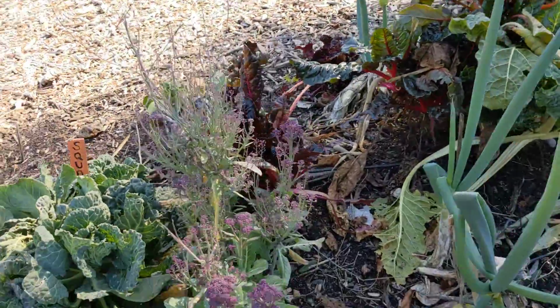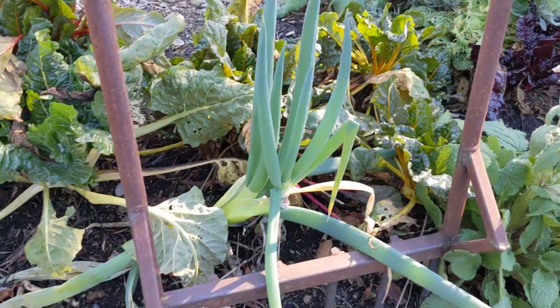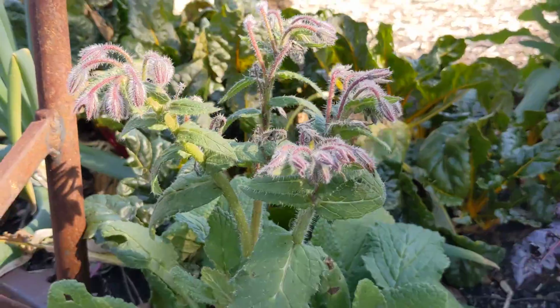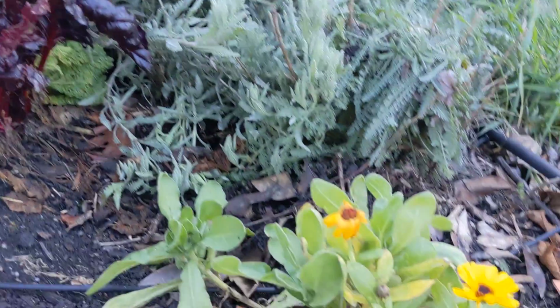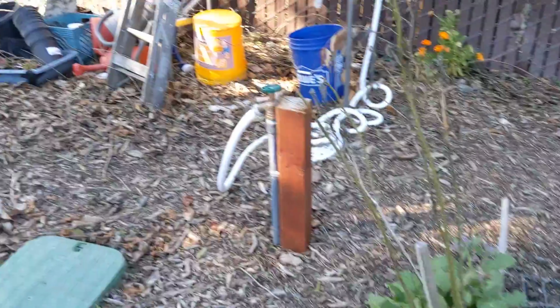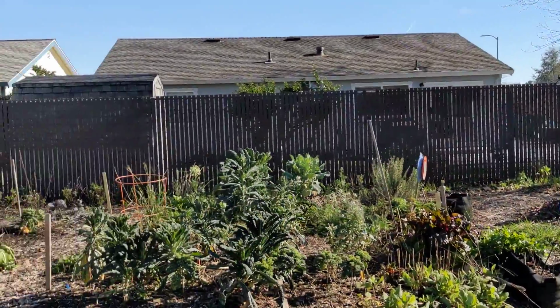Okay, and then back over here, I got some onions that have been in there for a really long time. Probably need to pull them. And some chard, and then here's our borage. And then there's a little tiny calendula. Let's see, and some more borage over here. All right, here's a good overall view.